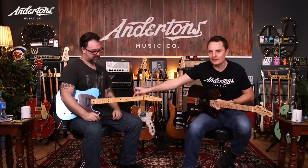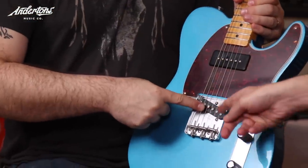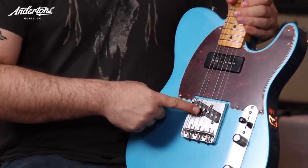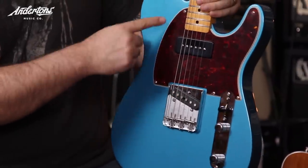C-shape profile on the back though, so relatively thin. P90 pickup in the neck. And here, an American 58 vintage single coil in the bridge, with an American vintage style bridge too. Definitely made in America then. Very cool tortoiseshell or imitation tortoiseshell.